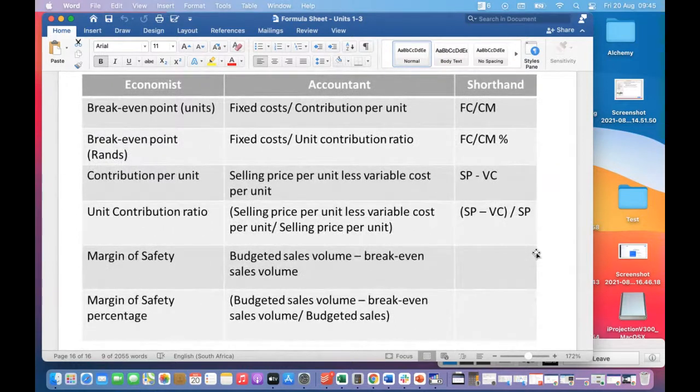Now, you just need to know these formulas inside out, because what they can do is that they'll give you this formula and then ask you to calculate this, but then in order to first get to that next formula, you need to actually use some of the inputs from the other formula and so forth. So you need to know this inside out. Okay. Fixed break-even, I can tell you now, your test two, you're gonna get break-even. There's no two ways about it. Okay.